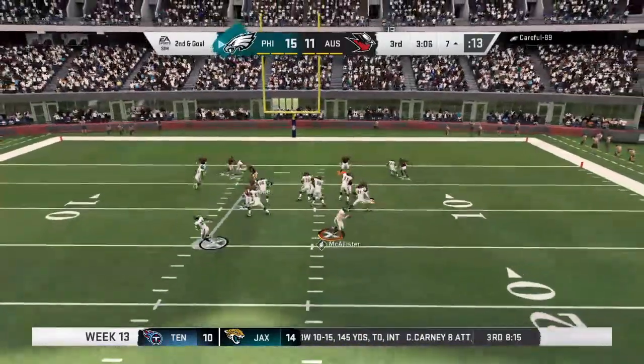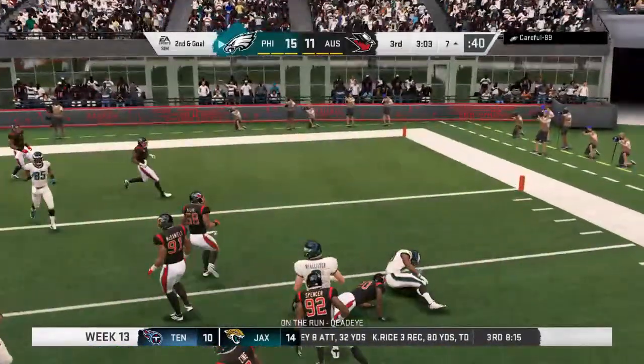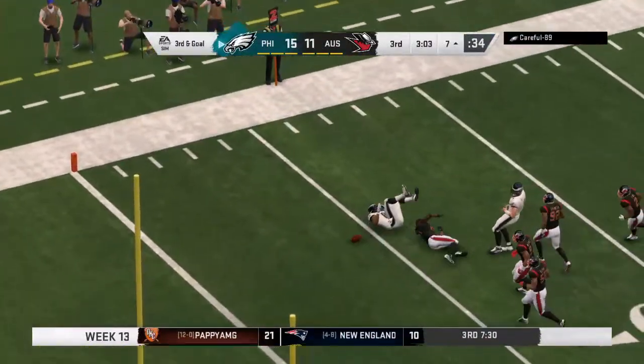Here's a 2nd and 7. Flushed out right. And that'll be incomplete. Took a pretty good shot as he tried to pull that one in. Couldn't hang on 3rd down.